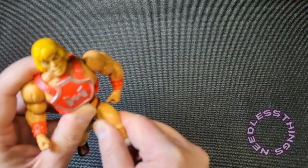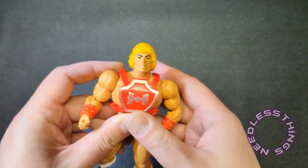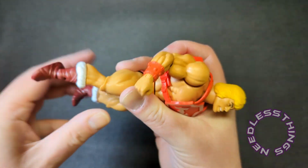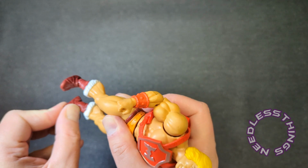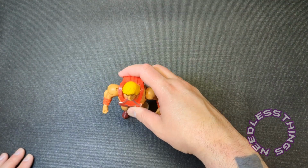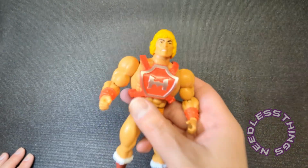Or not, because I'm not going to pose him sitting down, chances are. It's hard to Thunder Punch from a seated position. As you can see, the way that the articulation functions, you can do what I always wanted my He-Man figures to do when I was a kid, and they can stand up straight, or they can assume that squatty position that the line is so famous for having.